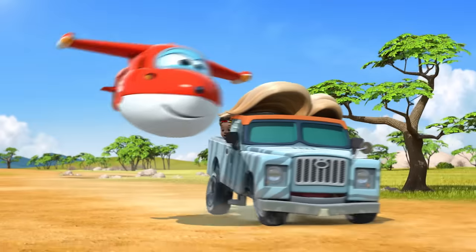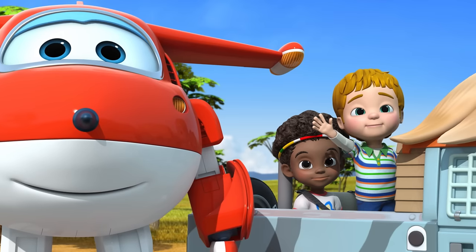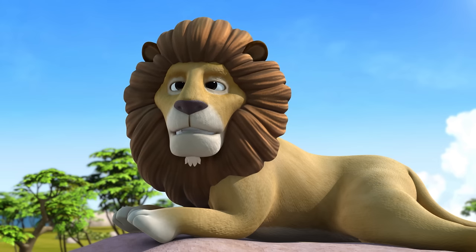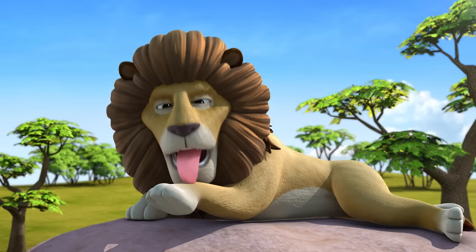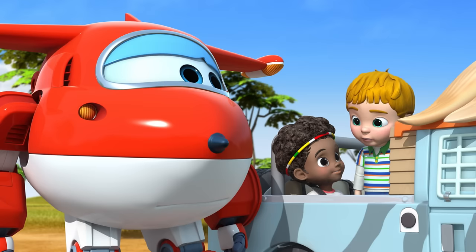Over there! Excuse me. Did you take our toys? That lion didn't do it. He doesn't even like toys. He likes to sit in the sun and lick his paws. I guess we're all out of animals.